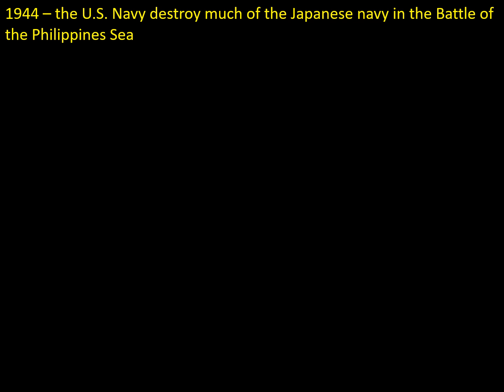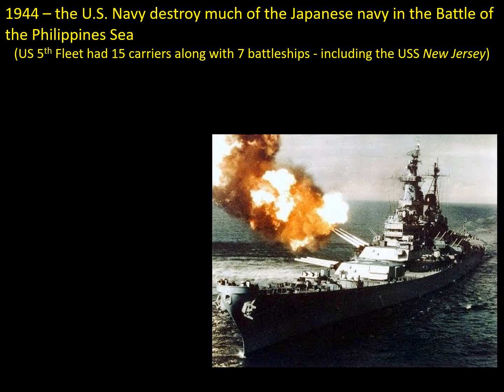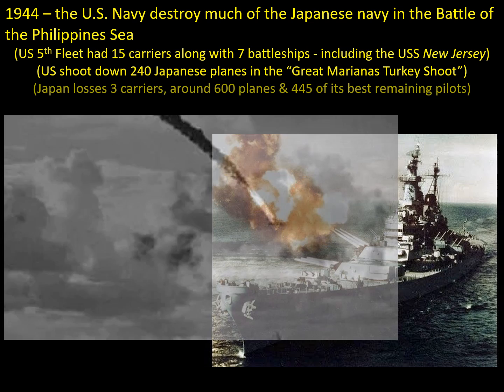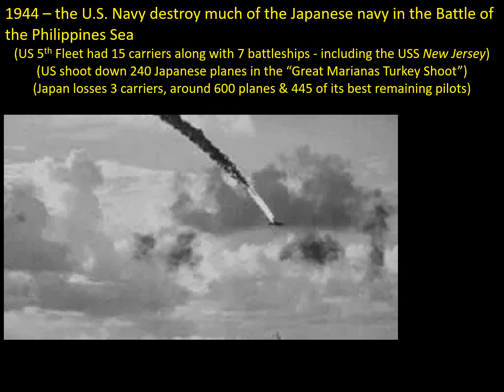Now, in 1944, the U.S. Navy destroys much of the Japanese Navy in the Battle of the Philippine Sea. The U.S. Fifth Fleet had 15 aircraft carriers along with 7 battleships, including the brand new USS New Jersey. The U.S. will shoot down 240 Japanese planes in what the Americans called the Great Marianas Turkey Shoot. Japan loses 3 carriers, around 600 planes, and 445 of its best remaining pilots.